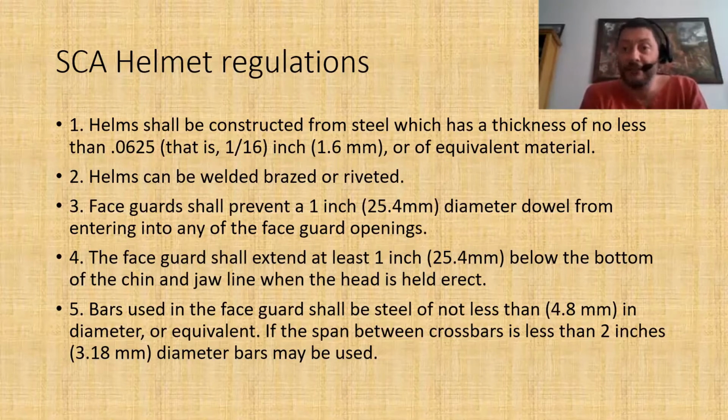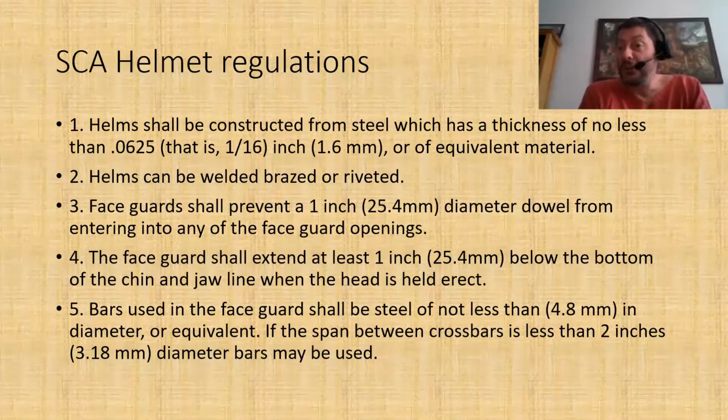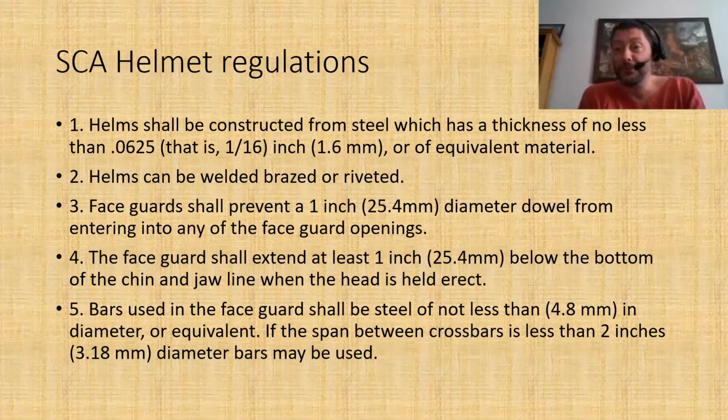attached together, and there are minimum spacings for the rivets, and the material should be non-work hardening. You can't make them out of things like titanium because it's too light. You can make them out of bronze if you want to, because it's the mass that really matters. But realistically, for most of us, the easiest way if you're going to make them is to buy some 14 gauge mild steel sheet and bash it into shape.